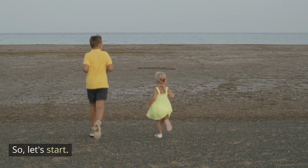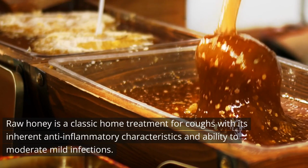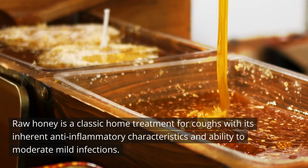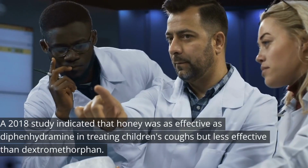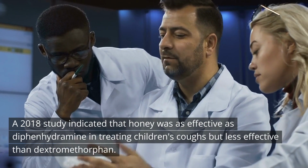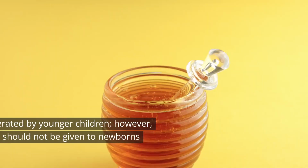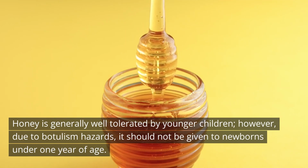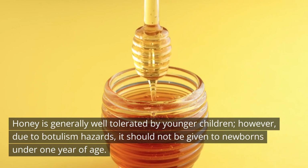So, let's start. 1. Unprocessed honey. Raw honey is a classic home treatment for coughs with its inherent anti-inflammatory characteristics and ability to moderate mild infections. A 2018 study indicated that honey was as effective as diphenhydramine in treating children's coughs but less effective than dextromethorphan. Honey is generally well tolerated by younger children. However, due to botulism hazards, it should not be given to newborns under 1 year of age.